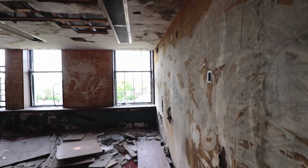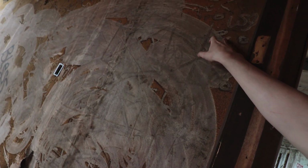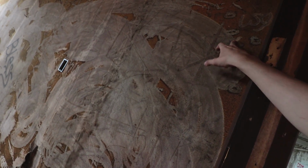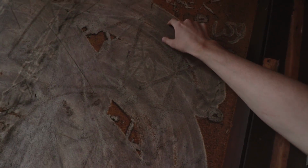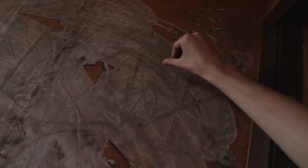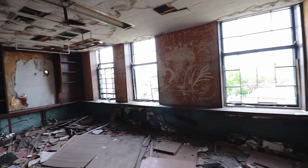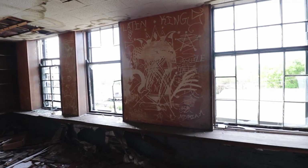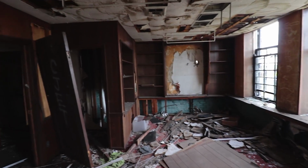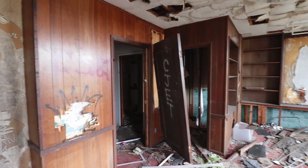So I just found a room with like fuzzy walls. I don't know how to explain it. It's like some sort of canvas on drywall, and then there's like fuzz, and it's been scraped off. People have been putting designs in the wall there. This is definitely like 60s or 70s, the wood paneling.